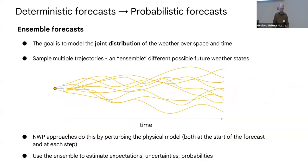And the solution, at least a solution, is ensemble forecasting. I'm sure all of you know this already, but just to recap as I see it, the goal here is to try and model the joint distribution of weather over space and time, at least to implicitly model it in the form of being able to draw samples from that joint distribution. And so we can sample multiple trajectories. In the case of NWPs, this would be done by perturbing the physical model, either its initial conditions or maybe the parameters of the model itself.